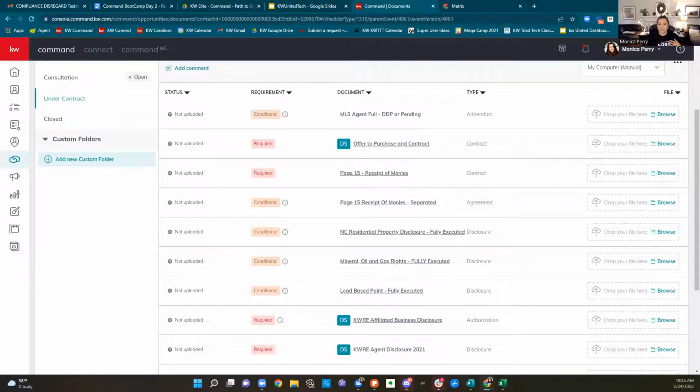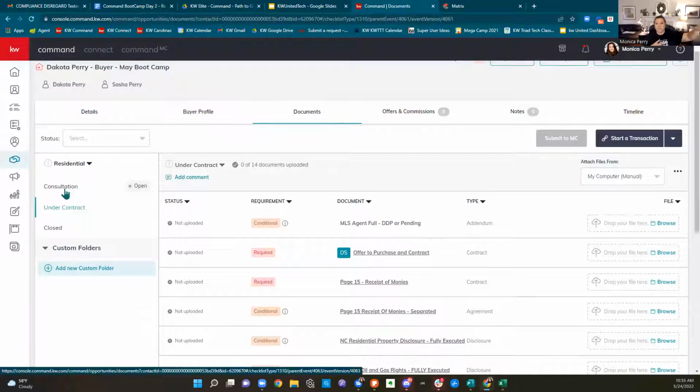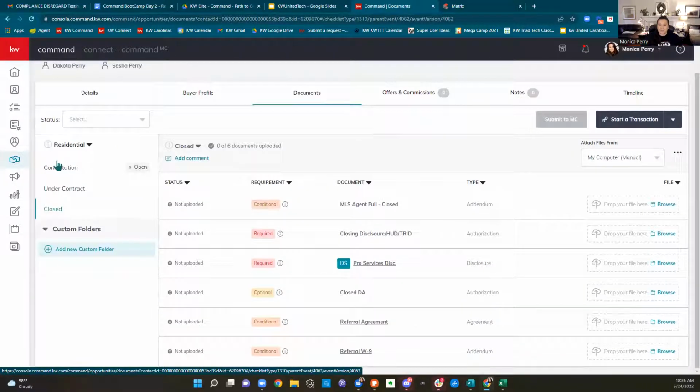Okay, great. So the goal is we have our consultation folder, we turn everything in, it gets approved, we go under contract, we get everything signed, we turn that in, it gets approved, we get to the closing date, then we only have to upload these handful of forms, right? And we have to make sure we've done our offers and commissions, which we're going to look at in just a second. And if all that's been done, that's how we can get paid the fastest.